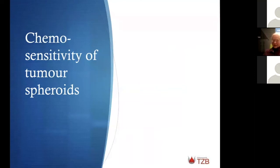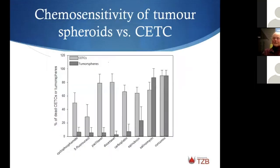We can also test these spheres for their sensitivity. And here we show with conventional drugs that the circulating epithelial single cells can be very sensitive. Here, for example, for the taxanes, they are very sensitive. They are killed very well by these taxanes, less by carboplatin and epirubicin, but the spheres are very resistant to all these drugs.